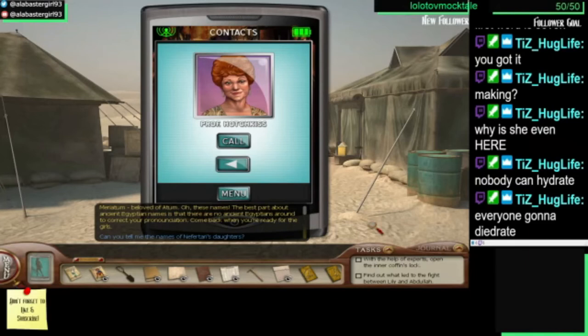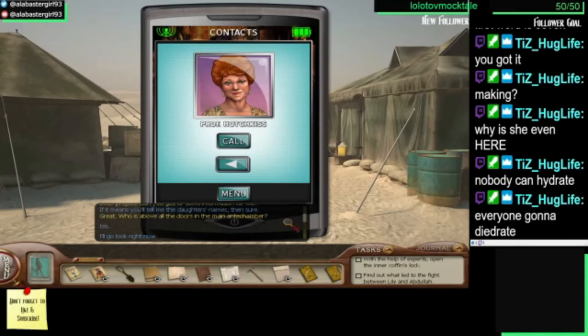Can you tell me the names of Nefertari's daughters? I need you to do some searching for me. I've decided to restart my book project. Can you gather some information for me? If it means you'll tell me the daughters' names, then sure. Great! Who is above all the doors in the main antechamber? The main antechamber. I'll go look right now. Thank you.